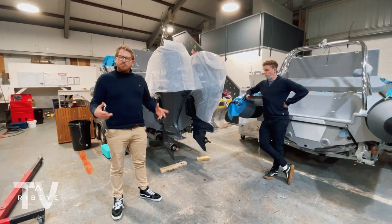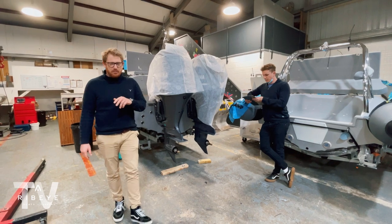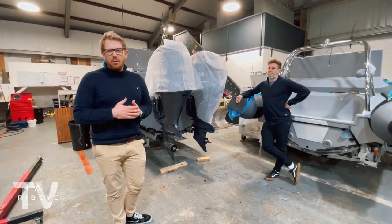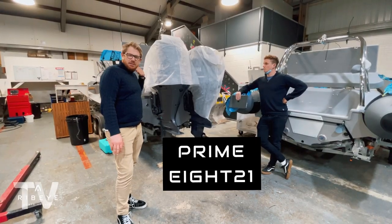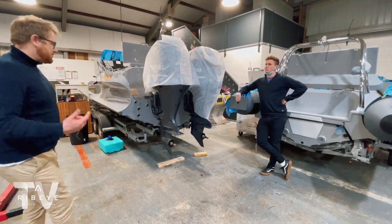Tuesday night, Ross and I were talking last night about how many really cool boats we've got coming through in the next few months. So what we thought we'd do is each week just have a little snapshot of what we're working on and focus a little bit on one boat per week. So this week we're going to talk about this Prime 821. It's got some really, really cool special features. Ross, do you want to take us through some of those?